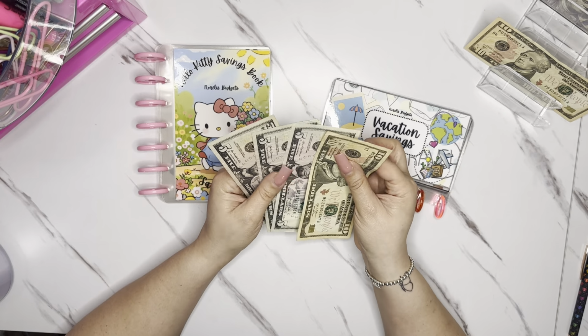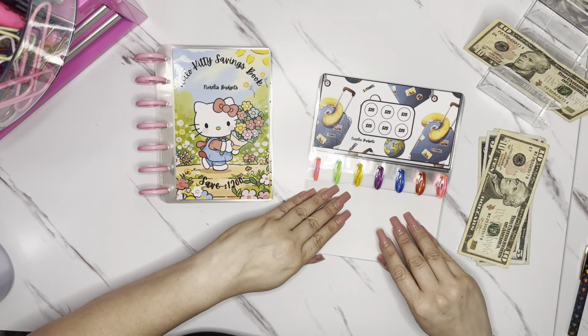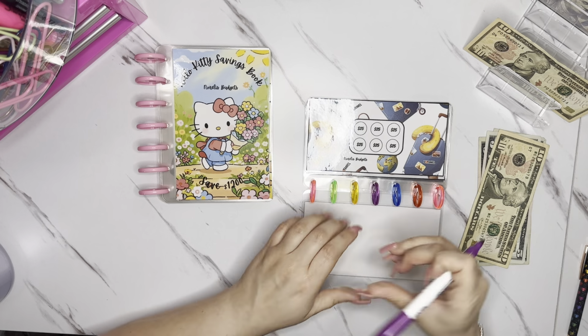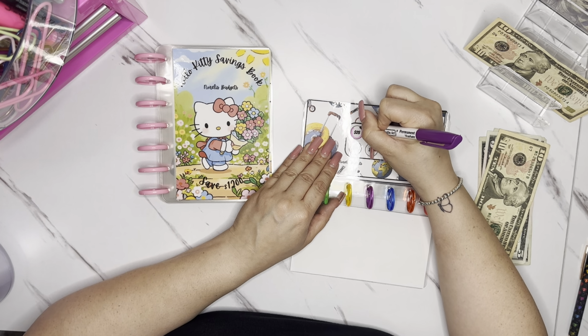So this is 10, 15, 25. I put the money in the front pocket right here because I was waiting to get the $25. And now I have $25 saved towards vacation. So I am going to fill in a bubble.